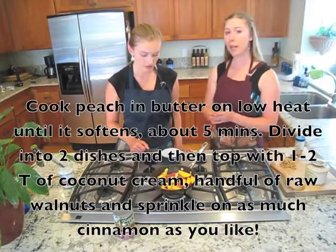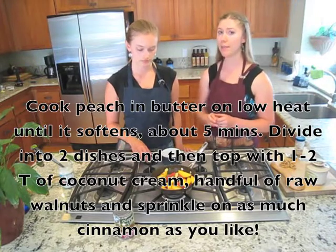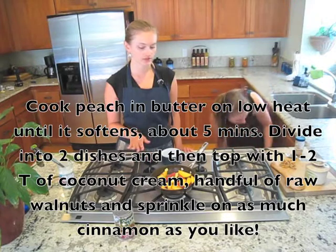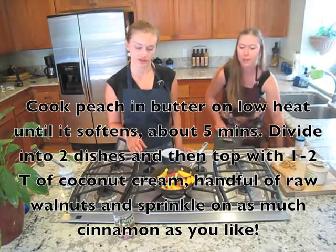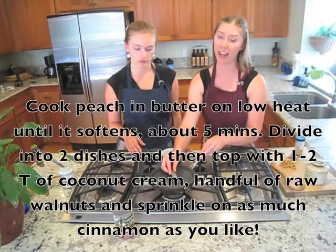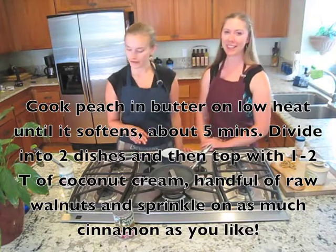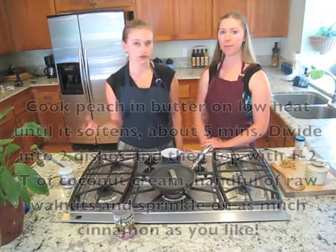For cooking this on low temperature, it's better for nutrient retention to not have it on high heat. I'm going to get a lid for that too. So this will cook for about 5 minutes, depending on how ripe the peach is, just until it's soft. And then when that's done, we're going to top it with a little bit of coconut milk or coconut cream.